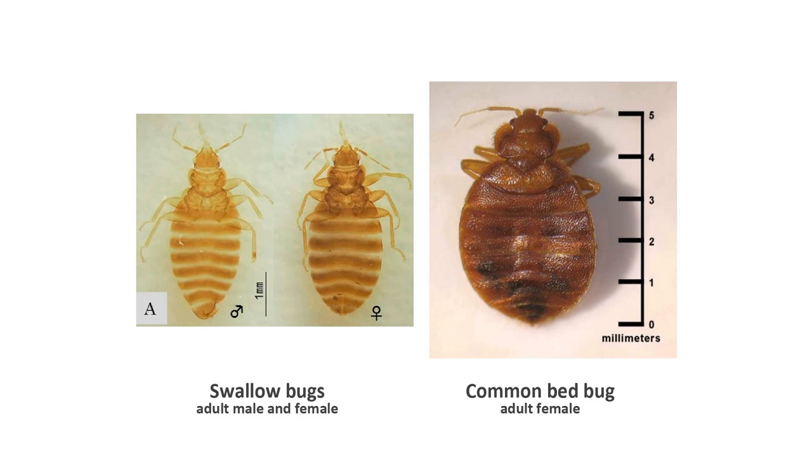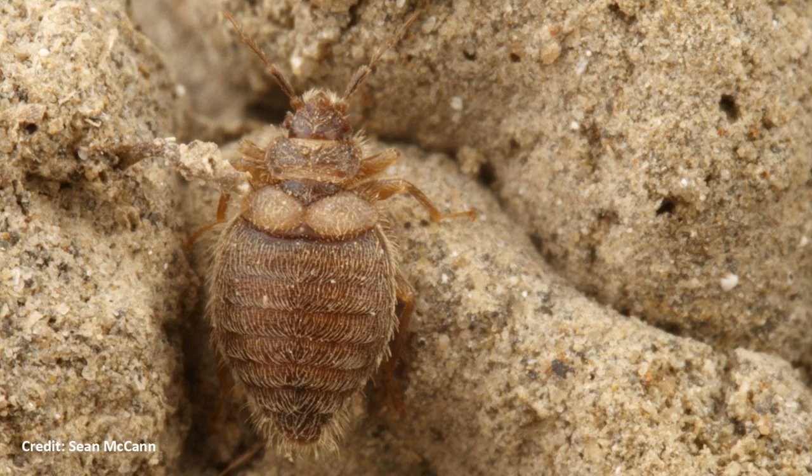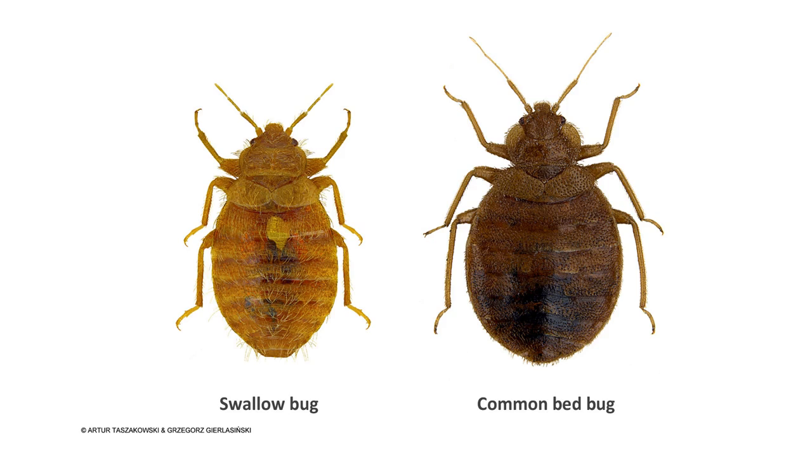Then, the body of swallow bugs is covered with very dense hairs. If you cannot see that with the naked eye, you can see that with a magnifying glass. Common bedbugs do not have hairs on their bodies at all. But the most reliable way to identify exactly the swallow bugs at home is to see them crawling through the windows and far out the windows, see them on the wall near the bird's nest, just like our viewer did.